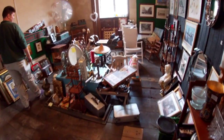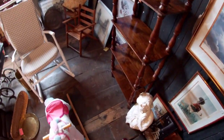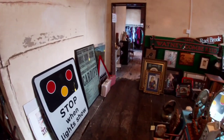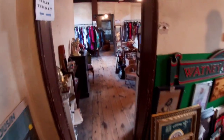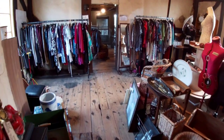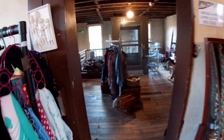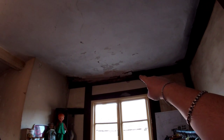I came up here recently with my friend Evan, and I was shocked at the floor. I was surprised they're allowed the public up here. Do you think people down below think it's ghosts? Oh gosh, that's about to fall down there, isn't it?